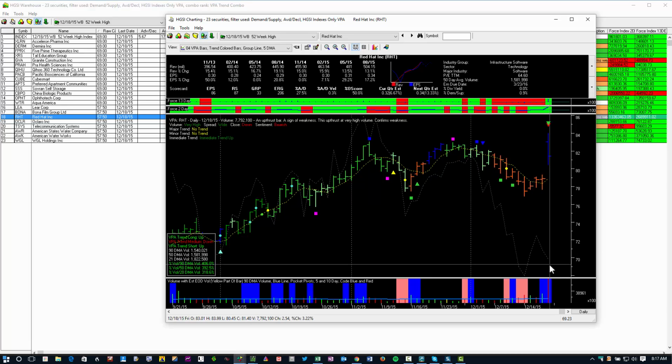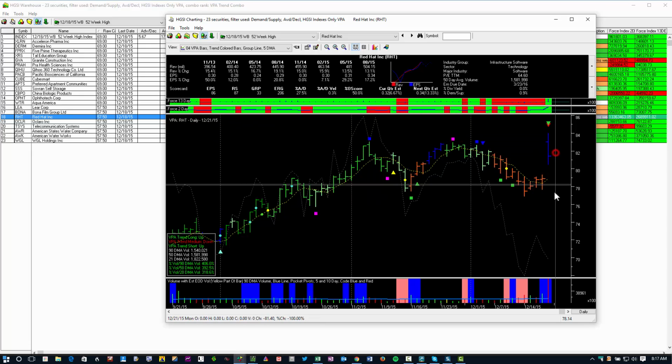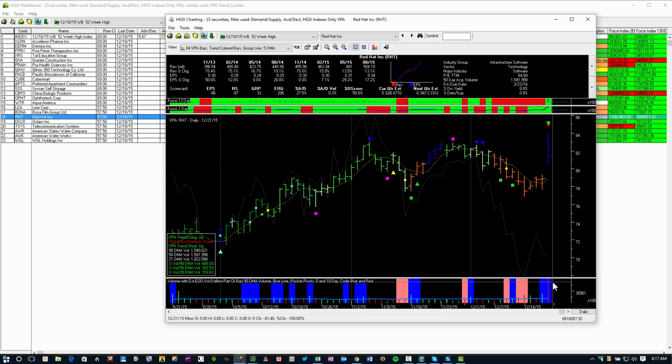Now here on the last day, we're getting an upthrust bar, a sign of weakness, on very high volume. It opened here, closed here on extreme volume. Options expiration day. Have to wait and see what happens.